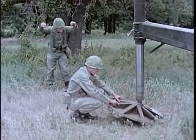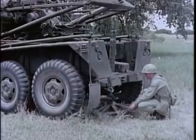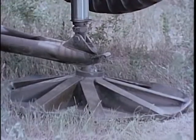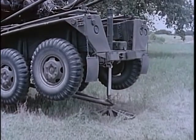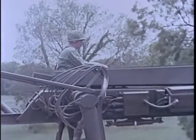3 hydraulic jacks provide 3-point suspension for the launching station at the firing point, stabilizing the platform on which the missile is assembled and fired. When the launcher is leveled, the superstructure is raised hydraulically.